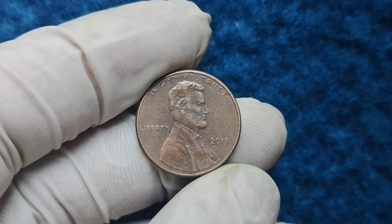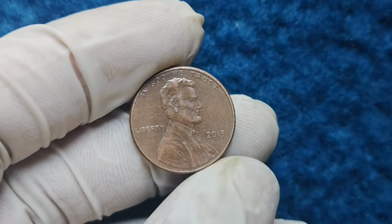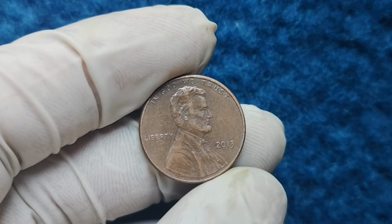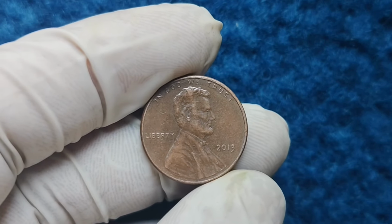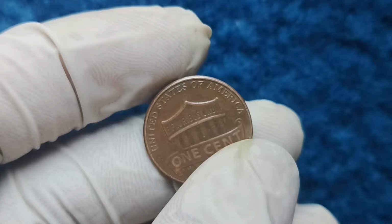Fast forward to when I actually got into coin collecting, I learned that the exact type of penny I had, that same year, same error, sold at an auction for over $100,000. I still wake up at night thinking about it. So don't be like me, check your pennies before you spend them.